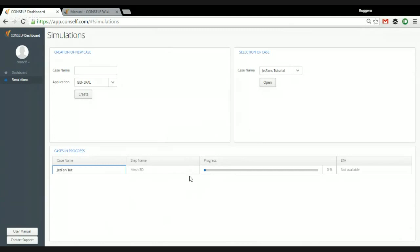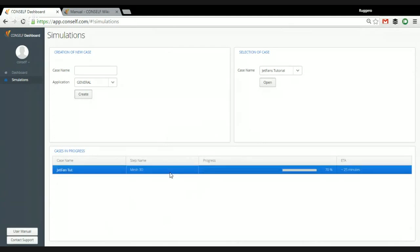So I suggest every time to run a very coarse mesh just to see the general features of the flow, and then to run a more accurate mesh where we reduce the refinement level of those cells where we have high velocity and pressure gradient. As we see while I am talking, the simulation moved on. Now we are at 70% of the progress, and the estimated time is 25 minutes. Let's wait some more.